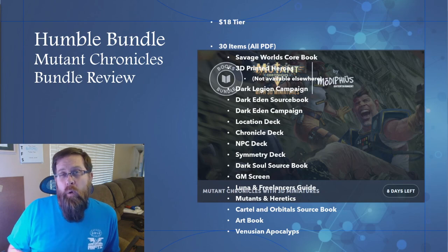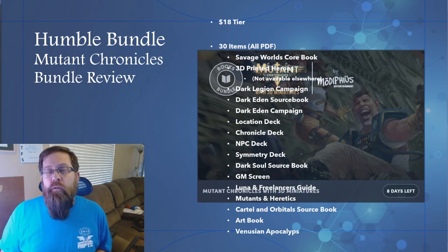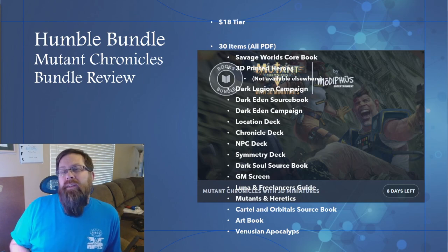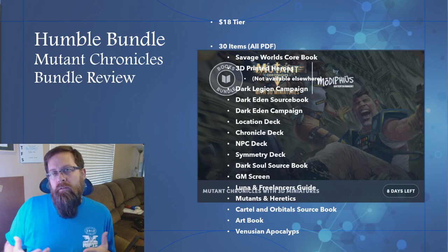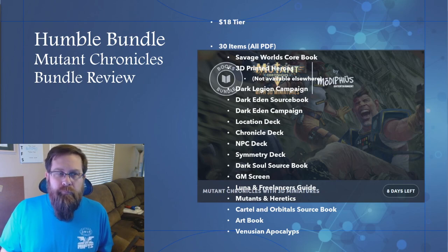This is just the core book, so it's not all of the books. I don't know why this is the only book that's ever been done for Savage Worlds, but it is out there. So if you prefer the Savage World system, you will get that rulebook as well. You're also going to get 3D printable heroes. So if you have a 3D printer or know somebody with a 3D printer, you can print out Mutant Chronicles specific heroes to use as player characters for your game, or just to have for fun, whatever the reason is.